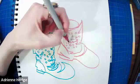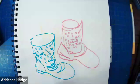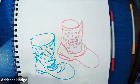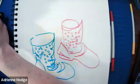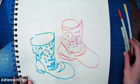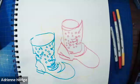I'm kind of wishing I'd done both boots now since I went so fast. Or that I used a different yellow, so it would have shown up a little better, but that's pretty good. All right, it's a quick little warm up. It usually goes fast even when we try to go slowly.